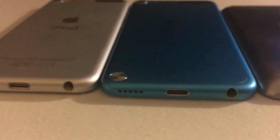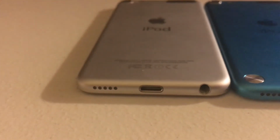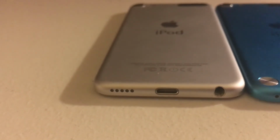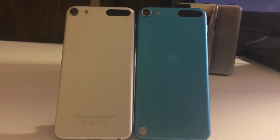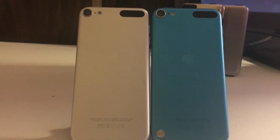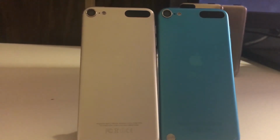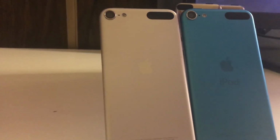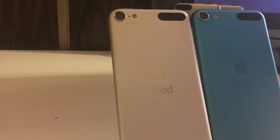But with smartphones evolving every year, I can see why people don't want the iPod anymore. But there's still a market for the iPod in 2017. And now in September of 2017, Apple has hidden the iPod from the main page of their website, so you will have to go to the music section. And in July, the iPod Nano and iPod Shuffle got discontinued. So the iPod Touch is the only iPod being sold by Apple.